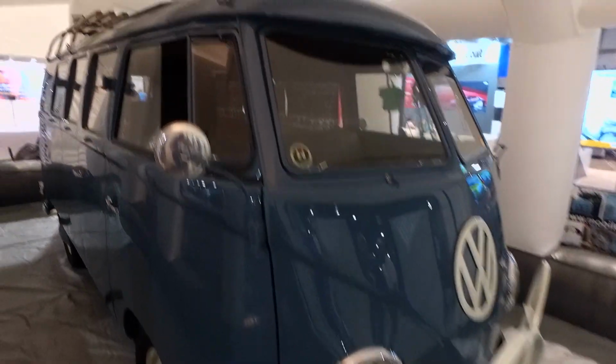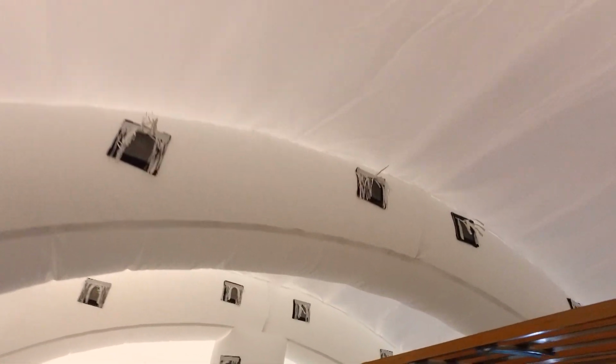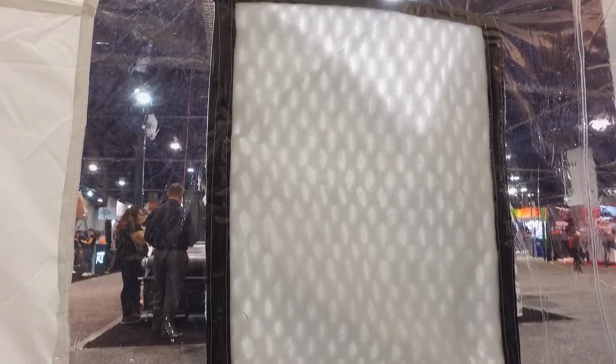It's a cross-flow positive pressure booth. This one, the 23 by 15 right behind us, actually has 42 air exchanges per hour. The 23 by 15 is your most popular model. How have you improved it this year?